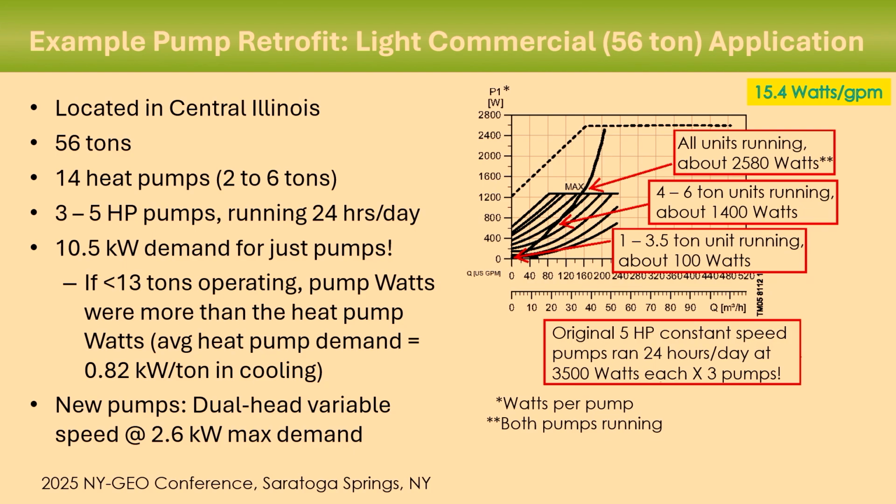So this particular job was a retrofit. They replaced these constant speed pumps running 24 hours a day with variable speed circulators. These were wet rotor circulators and dual heads. So they could run with one pump or both pumps at 2.6 kW demand maximum. So if it was running full out with both pumps, 2.6 kW versus 10.5, and they were also changing pump speed based upon the number of units running.